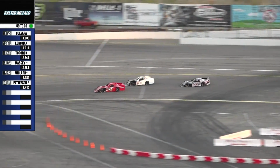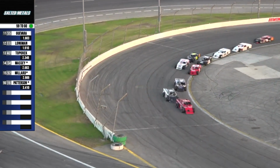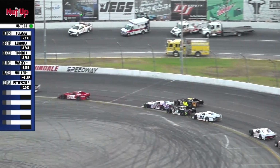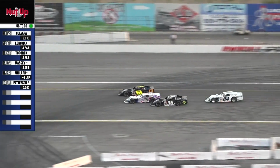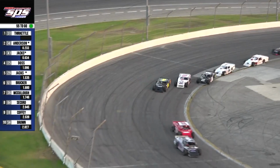Jeremy Doss also in a battle for the 4th spot just behind them as Anderson holds on to that outside line, but Thurkettle clears for the top spot. Back, and Brucker is trying to paddle as fast as he can to not slip backwards. And that 61, we're going to go 3 wide into turn number 3. And 4 cars under a blanket.